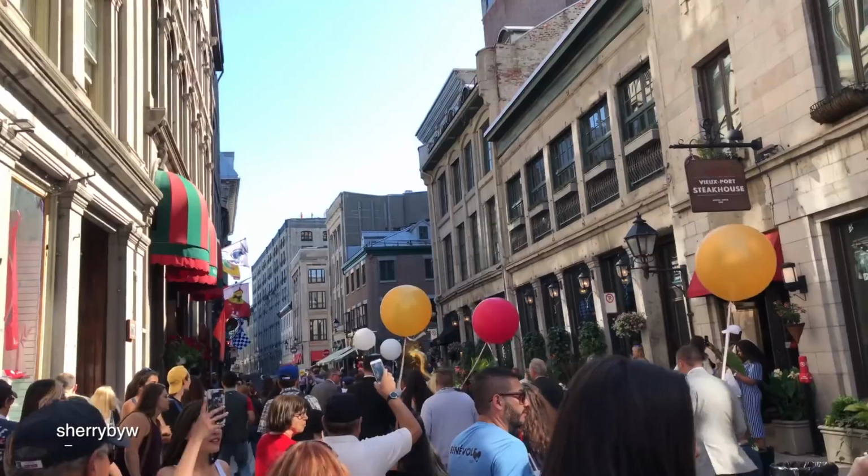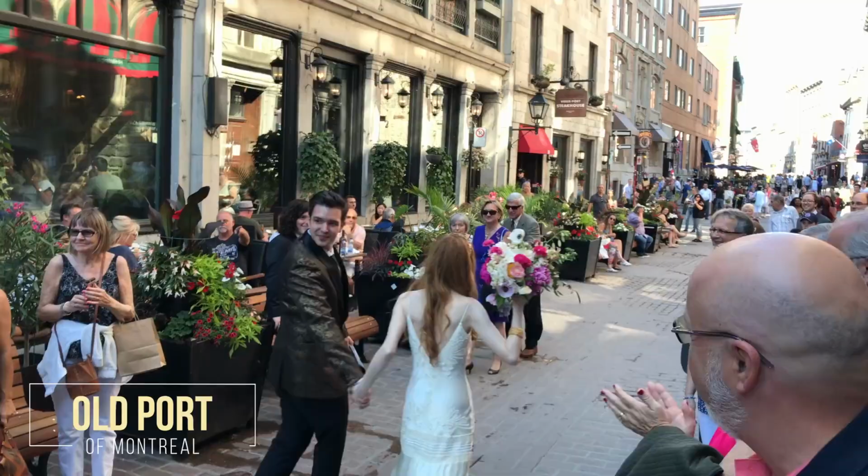Did you think that I had this music in the background as a soundtrack? No. This is all live. Every single time I come here, there's always something cool going on, like this groom walking down the pretty cobblestone streets and a whole parade following them.